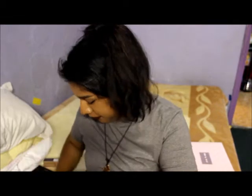Okay, I need to put this stuff away. No, this can't fall. Perfect. Okay, so I'm putting this stuff away. Alright, it looks like I'm bragging about it, but no, I'm not.